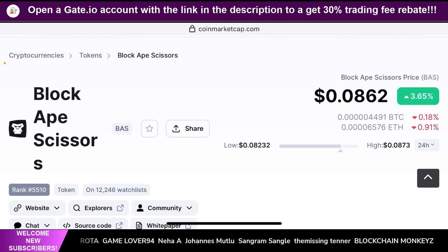So what's my final verdict on this token, guys? I think I already made my verdict very clear. This is a beast of a token, right? This token will make you 100x gains easily. You don't even have to worry about any other token. This is the single biggest token that could make you a lot of money.